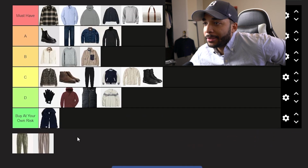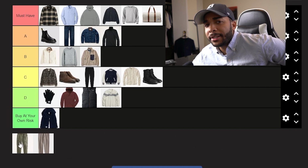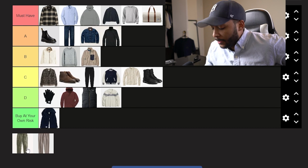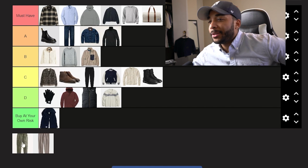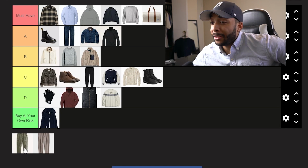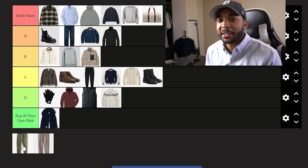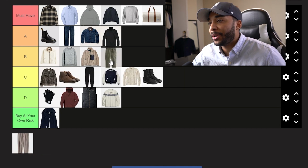Cargos. Honestly, I would almost put cargos at a must-have, but I don't have any. So what do I need all those pockets for? I do go fishing a lot though, and cargos would be great because I hate going in my tackle box all the time. But as far as style goes, they're good, they're not great. And they almost look better in the summer a lot of the time. I feel like if you're gonna wear cargos, they have to be the main attraction of your outfit. They're not for me, but I can see the appeal behind them, so I'll put them at B.